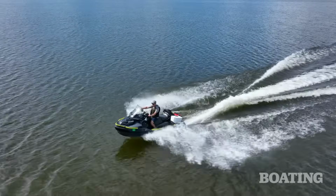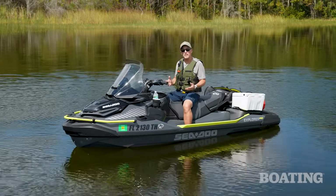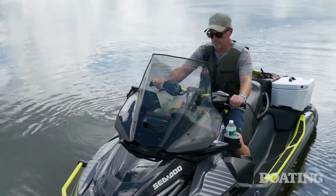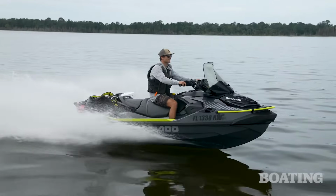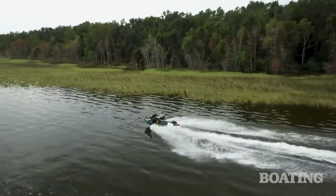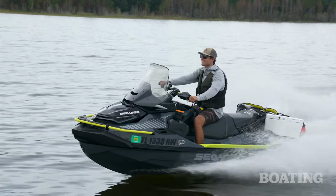from the average PWC. Now, one of the first things you probably noticed from that ultra-realistic intro is that the Explorer Pro features an acrylic windshield. Now, that's a first for the PWC industry. Like similar windshields you'd see on touring motorcycles or snowmobiles, it's designed to funnel air up and over the rider. Now that lessens the fatigue that's caused by noise and wind pressure on a longer ride. Obviously, you can also tuck down below that windshield to get out of the elements.